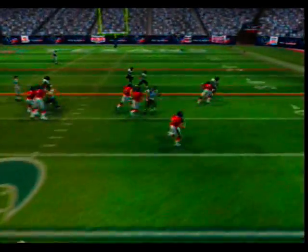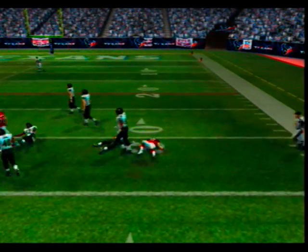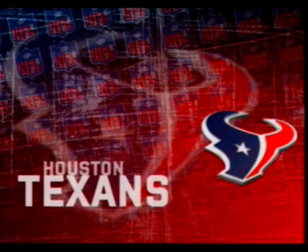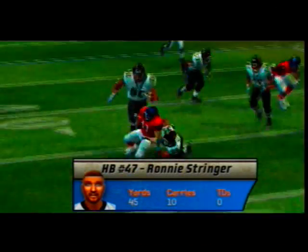Going to the right. Number 35 is there for the tackle at the 33. This is tough running here. Let's watch him as he gets through right here. And he breaks a tackle and keeps moving forward. I tell you, this guy's hard to bring down.